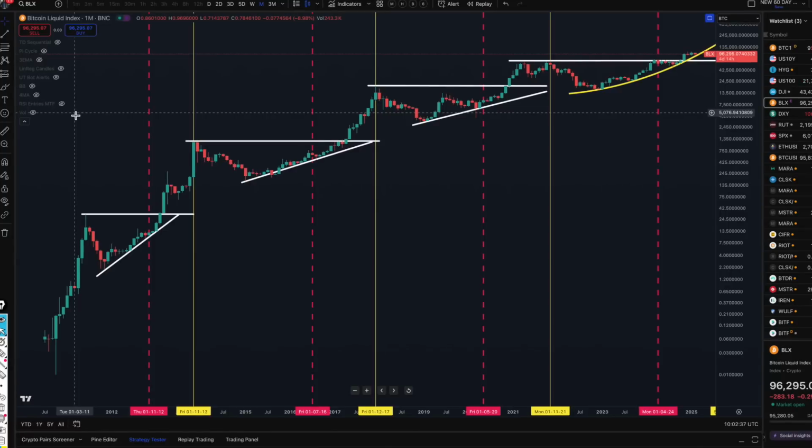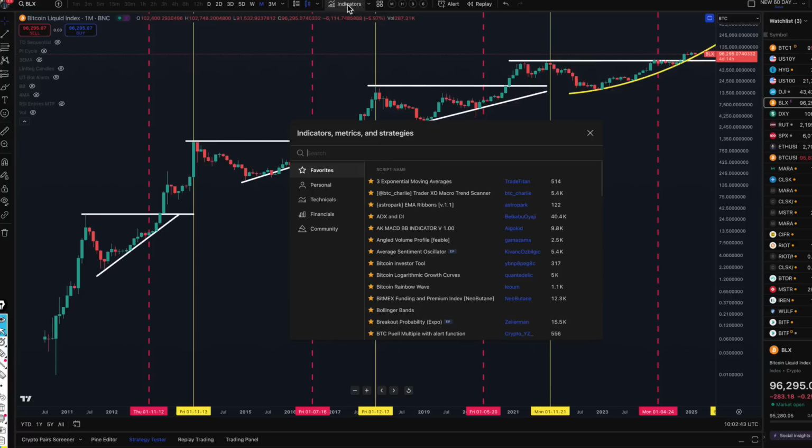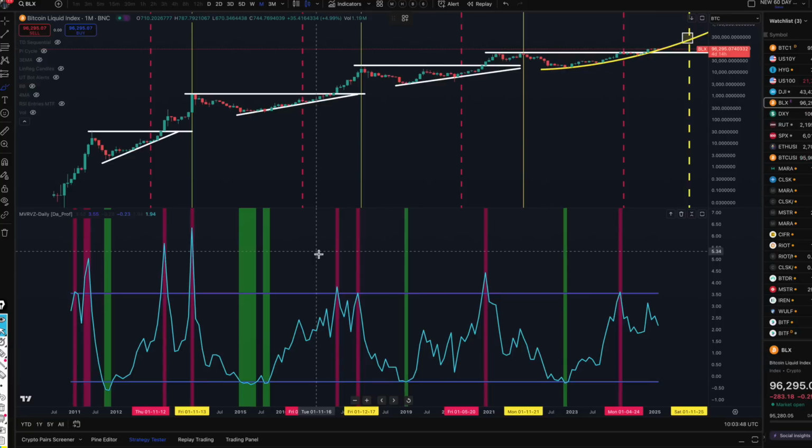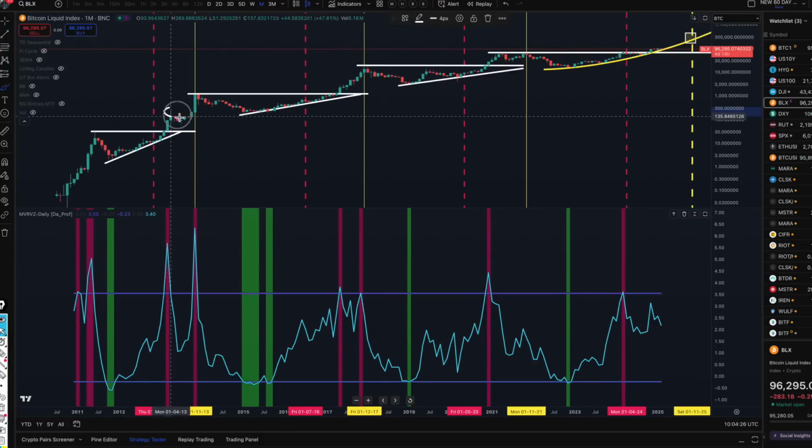The next one I want to show you is the MVRV score. If you go to the indicators here and type in MVRV, you'll see this one here by Der Prof. If you click on this, the main line to focus on here is the purple line at the top and the purple line at the bottom. And then notice the blue line here, which is protruding between those ranges. Every time it hits the purple line, you get this red vertical zone, which tells you that the peak of the market has been reached.